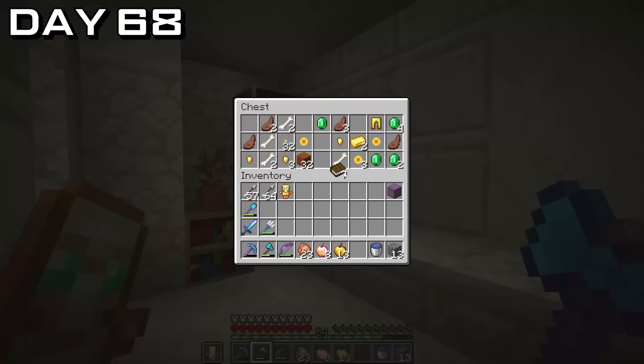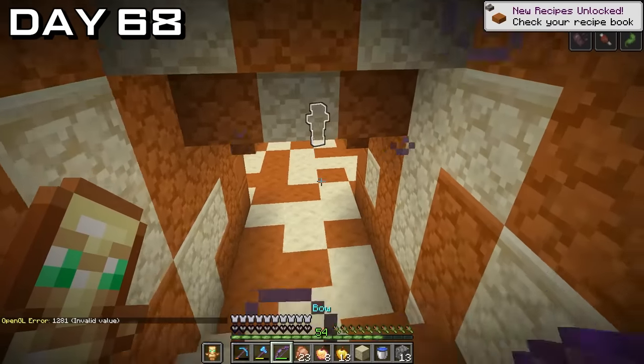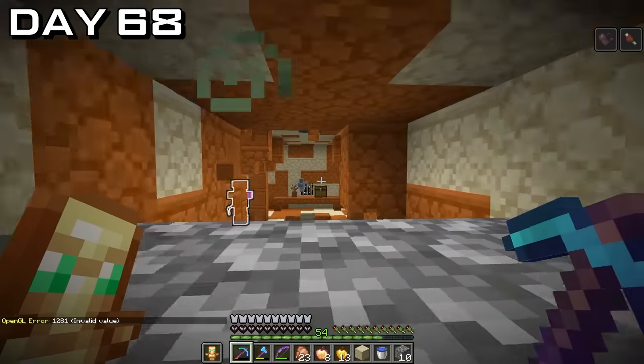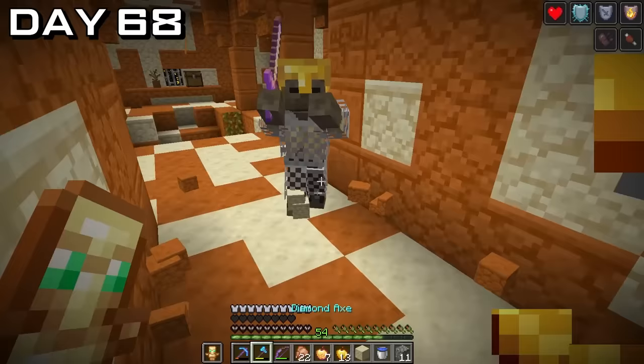What's inside this house? Some books, some food. There's an underground portion. Oh my god. Oh, that gave me wither. Oh, give me nausea 5. Is that the boss? Oh, no. There's flying gorillas. Not my favorite. Okay, let's eat a golden apple. And let's go in. Okay, one hit.